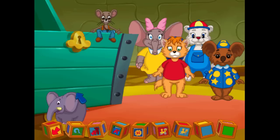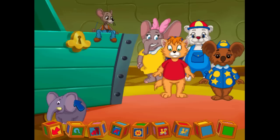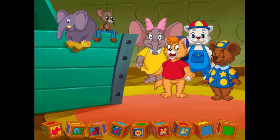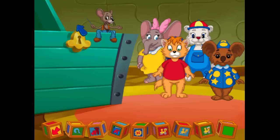Let's look for a toy that begins with the eh sound. Egg. Enter. End. Elephant. That begins with the letter E. Work like that definitely deserves a train ticket. Way to go! Great work! Let's try it again.